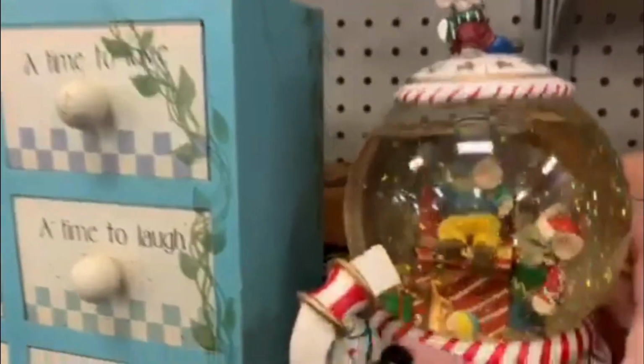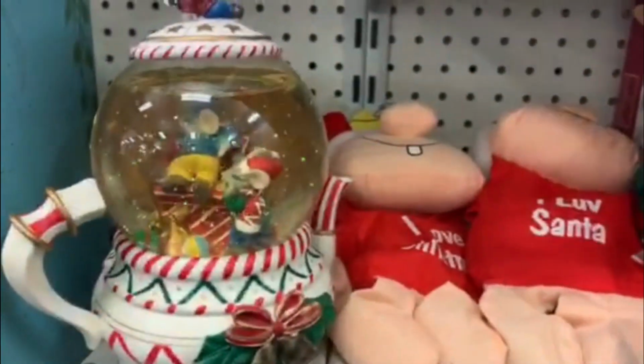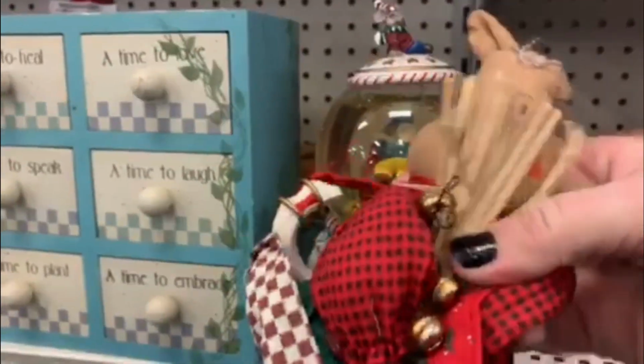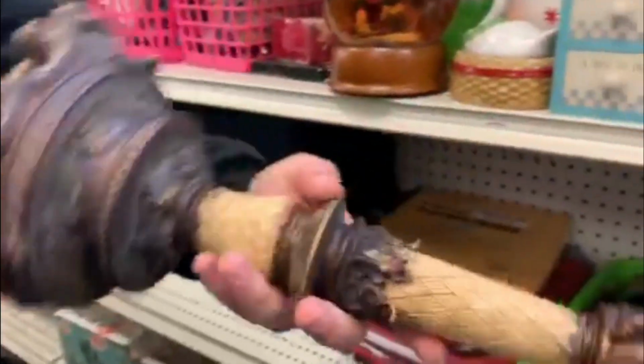But do you see how this little piece was clear? So I wondered, maybe the water inside is kind of tinted. So maybe it changes when it ages. Maybe it wasn't water. Yeah, I like the button legs on this guy. Well, maybe they put oil or something in it so it wouldn't evaporate as much. They might.